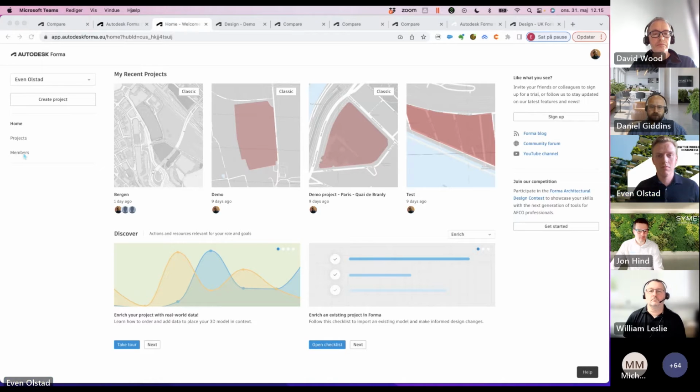All your recent projects are here, and all the project members for the different projects can be added to the left. What we want to do today is create a new project. Then we want to design a little bit on it, do some analysis, and then choose what would be the best of the options we have.